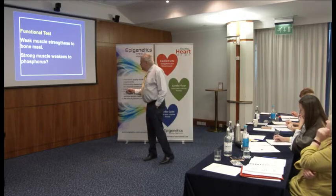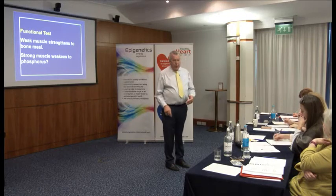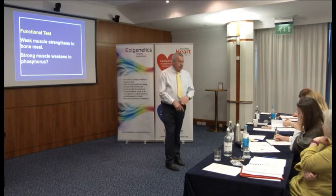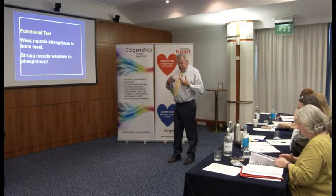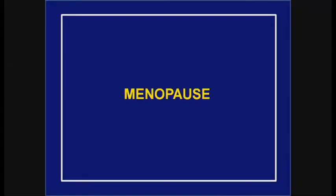So if a person strengthens to bone meal, then you can say that they probably need some component of the bone. And then you look down your list, which we'll give you later on, of all the minerals that are in bone, and then you see which one it is. So strong muscle weakens, query phosphorus, because if phosphorus is high, it tends to flush out calcium and other minerals from the bone. So the final few topics here, we're going to start with the menopause.